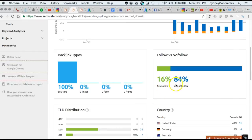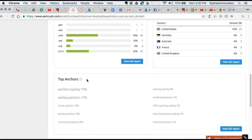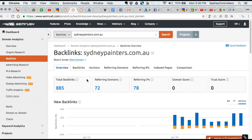Oh, okay, he's got 84% no follow. Wow, this guy's smart. All right, so he's done a good job there. Now, obviously, Google trusts him because he's been around for a while, and that's pretty much the way Google works. They give the priority to people that have more trust and been around.